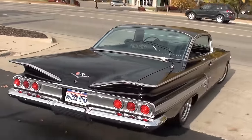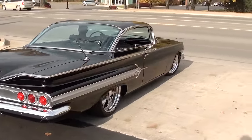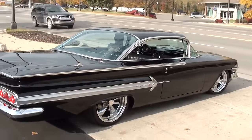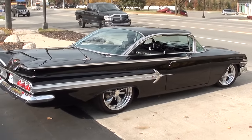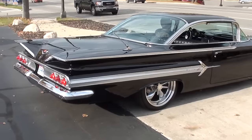Man, that car just hits me good, guys. How can you not like that car? Look at that thing. Super, super cool, man.